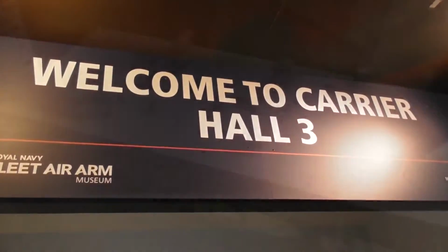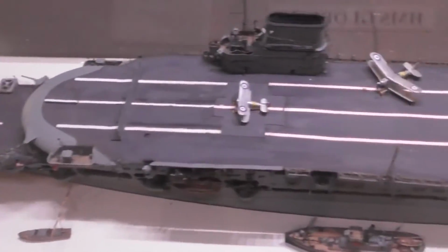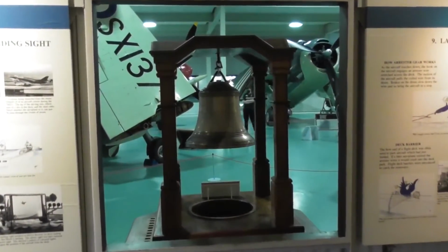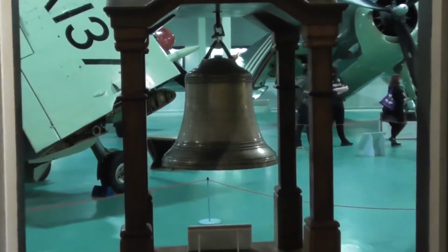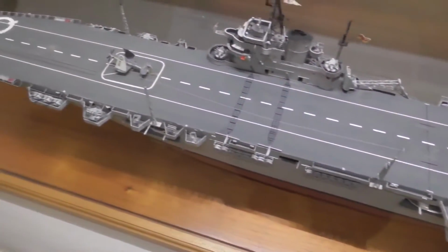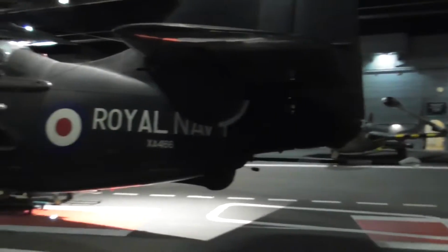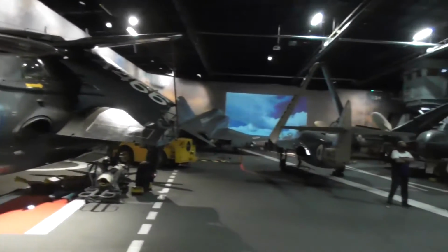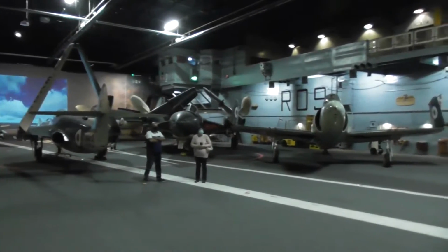By the entrance to Hall 3 there is a collection of models of British aircraft carriers, illustrating the history of aircraft carrier design. Instead of a traditional museum hall, this area has been converted into a mock-up of the fleet carrier HMS Ark Royal as it would have appeared in the 1970s. I'll talk you through what's happening.